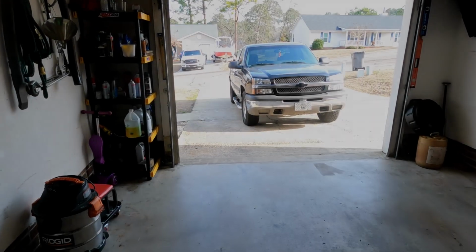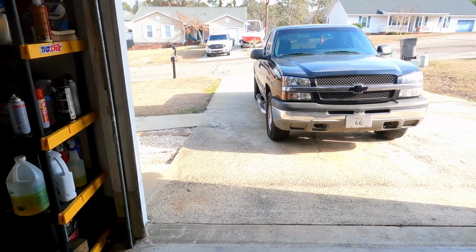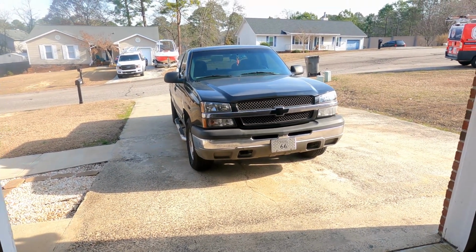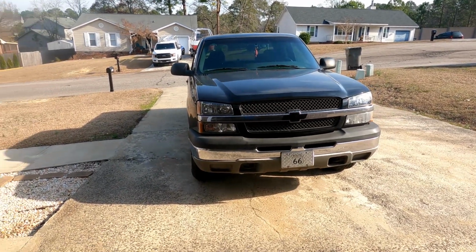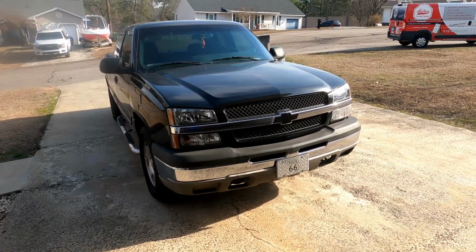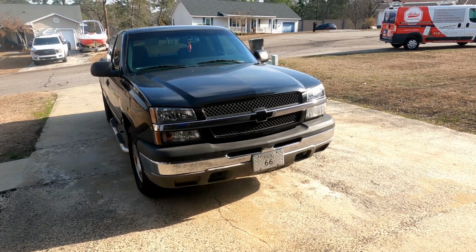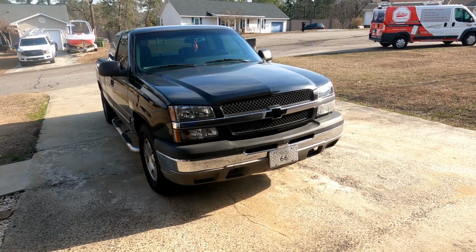So many people drive older vehicles, and the reason why they drive older vehicles, even including myself, is because they're affordable, they're cheap, and they're easy to fix. And another big thing is that they don't make things like they used to. This is my 2004 Chevy Silverado, 175,000 miles. It runs fantastic, and fixing it is cheap and easy. And of course, as I'm making this video, I got a check engine light, but that'll be for another video.